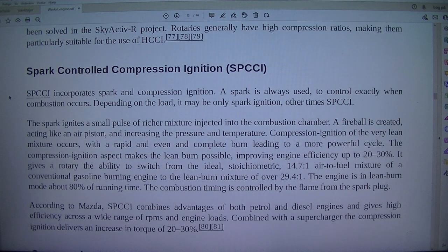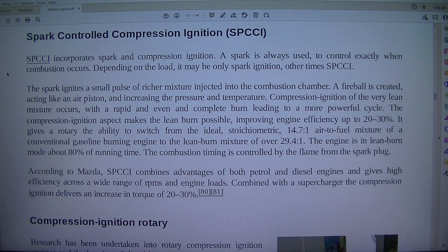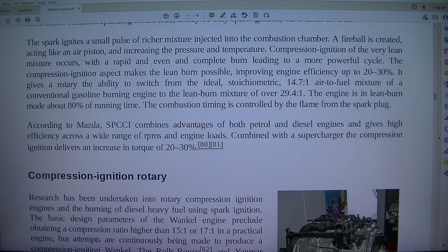77, 78, 79, spark-controlled compression ignition, SPCCI. SPCCI incorporates spark and compression ignition. A spark is always used to control exactly when combustion occurs. Depending on the load, it may be only spark ignition. Other times, SPCCI. The spark ignites a small pulse of richer mixture injected into the combustion chamber.